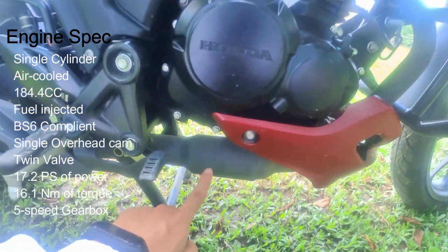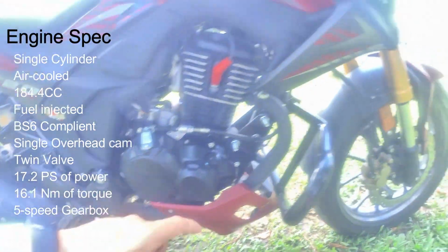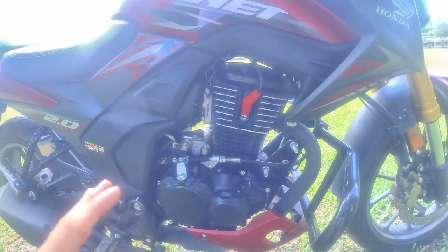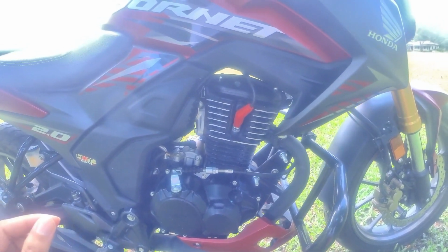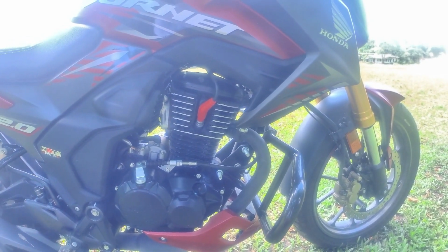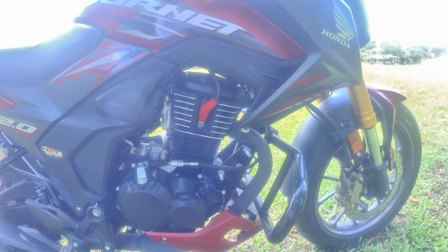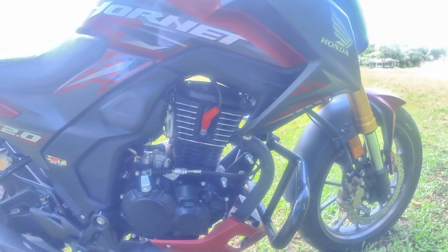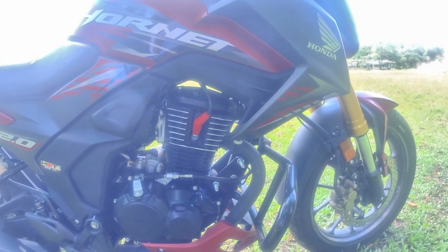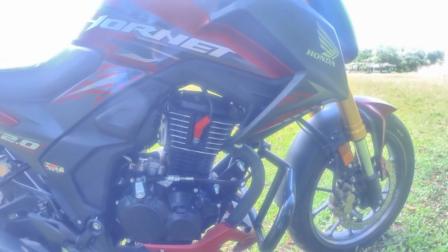BS6 compliant. Here is the catalytic converter, you can see. Also somewhere here there is the oxygen sensor. So it's a BS6 compliant engine, and it gets a 5-speed gearbox, which is very slick. The engine produces around 17.1 horsepower and 16.1 Newton meters of torque. And Honda has tuned this engine in such a way that it is good for low end grunt.